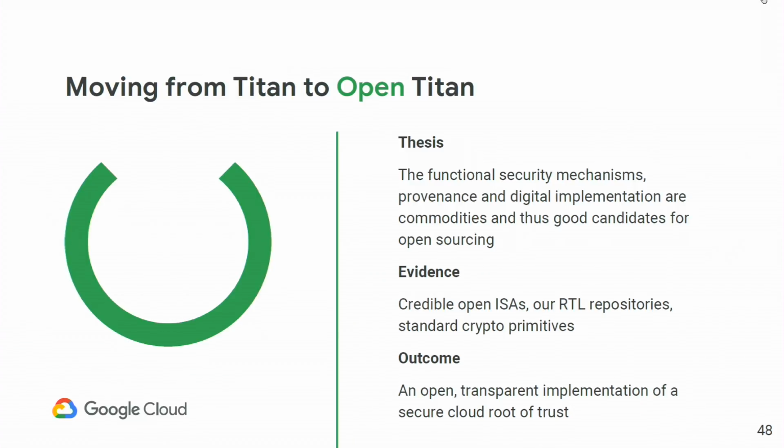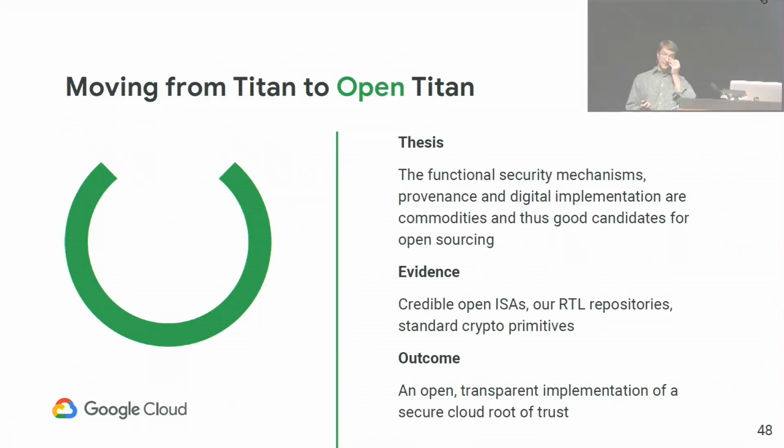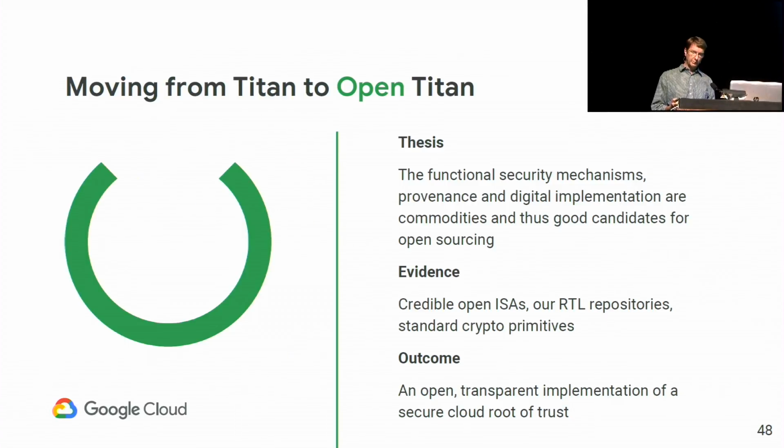We propose that the basic mechanisms of implementation for a device of this class are candidates for open source development. We see evidence of this, as we did earlier today, in things like open ISAs and collaborative open source communities. John, I think it was from Red Hat, mentioned this notion that we can work on these problems together outside in the open. We know that open source doesn't solve all the problems, but it's a start. And so our outcome is that we want to create an open, transparent implementation of the Silicon Root of Trust.